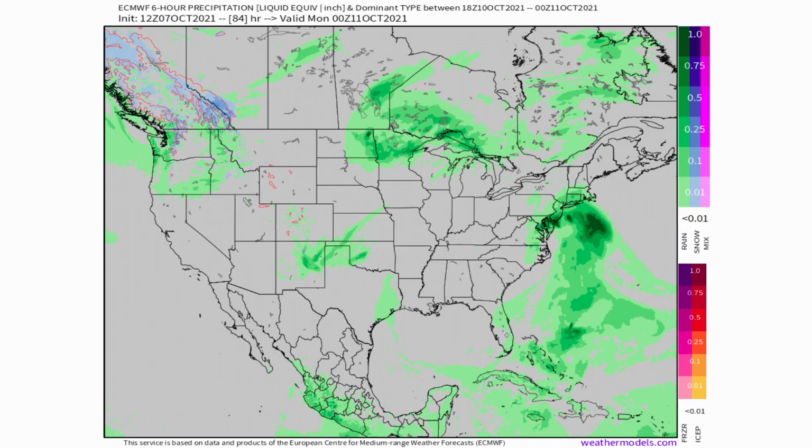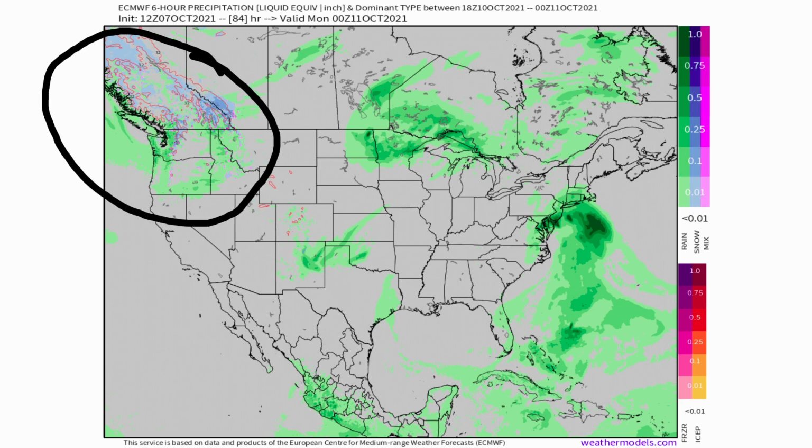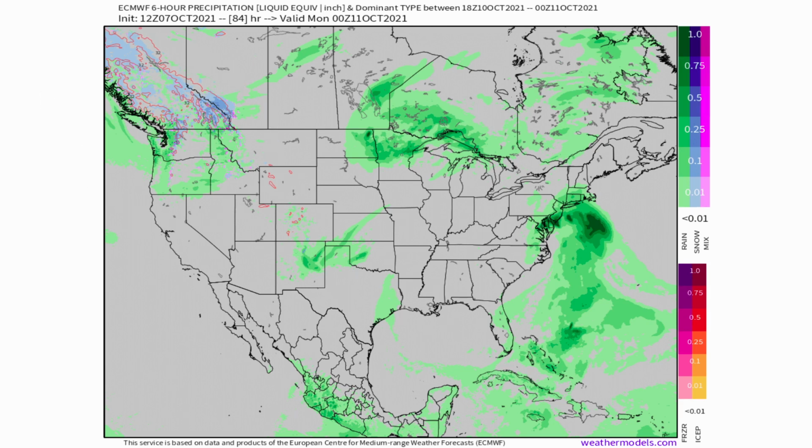So here's a look at the upcoming and expected radar from the European model. This is Sunday night, and you can see that we do have a little bit of a front setting up in the northwest and also into western Canada. Now, this system will slide down into the Rockies, and this will provide one of the first big blasts of snow of the season for the Rockies.